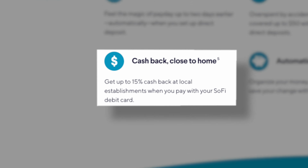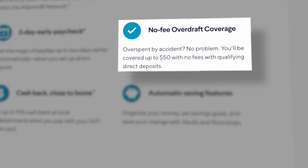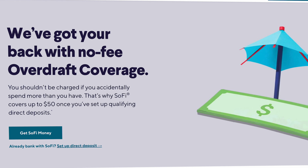Plus, again, if you use direct deposit with SoFi, then you also have overdraft coverage up to $50, which is really nice now that you actually have a separate checking and savings account, since I know that personally I keep most of my money in my SoFi savings vault, which we'll talk more about in a second. So if you do accidentally draw your checking account too low, then not only are they not going to charge you a fee, but SoFi will even spot you up to $50 to cover that transaction, and then of course you just pay them back.